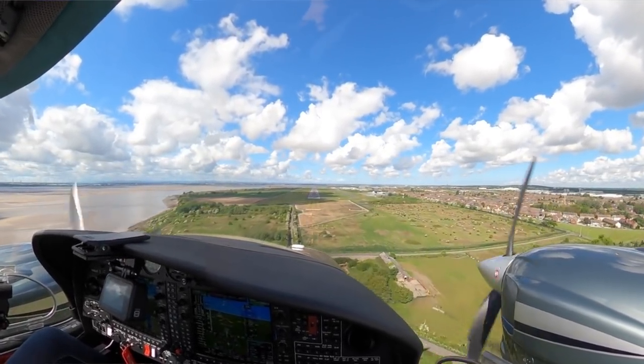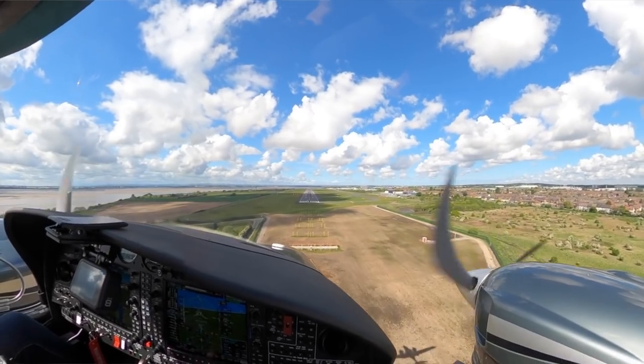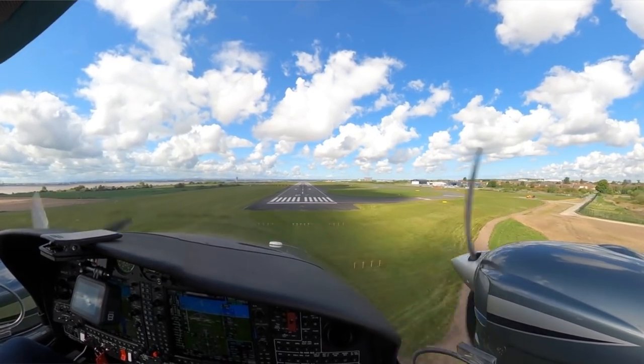What I'll do, so I'm going to leave the pappies, your damper comes out, I'm going to leave the pappies, and go for about 90 knots, 85 over the threshold. And then we'll be able to vacate at Foxtrot.